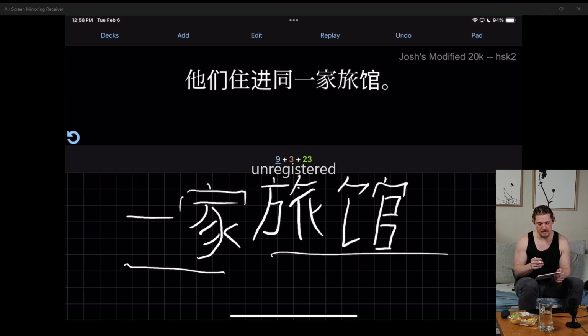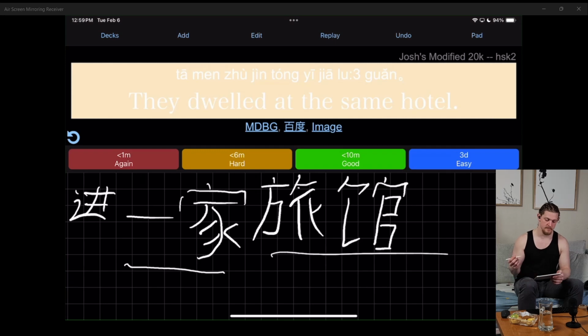So, 他们住进同一家旅馆. So, they live, and we know that this jin means to enter. So I'm going to say that in this sentence, it means they live together at one apartment building. They live in the same apartment building or they live in the same hotel. I think 旅馆 is going to be hotel. So they live in the same hotel. 他们住进同一家旅馆。 Oh, they dwell at the same hotel. So we have that right.